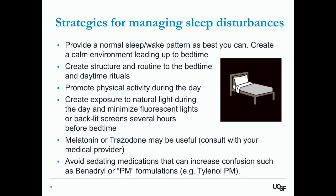Have structure and routine to the bedtime and daytime rituals that become very familiar and comforting, and promote physical activity during the day. Admit it, this can be hard to do with somebody who maybe has apathy and is napping a lot during the day, but if you can promote some type of physical activity during the day, going for a walk, an exercise class, something, that can really help promote that natural fatigue that comes at night. Create exposure to natural light during the day and try to minimize fluorescent lighting or backlit screens several hours before bedtime. Melatonin or trazodone can be useful.